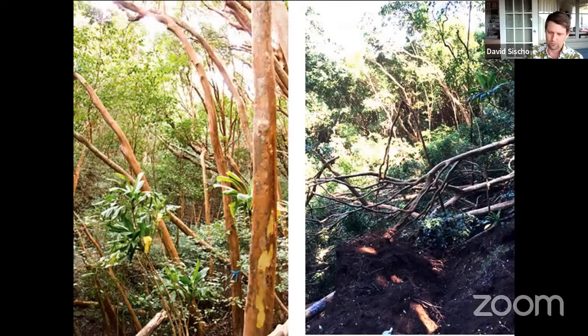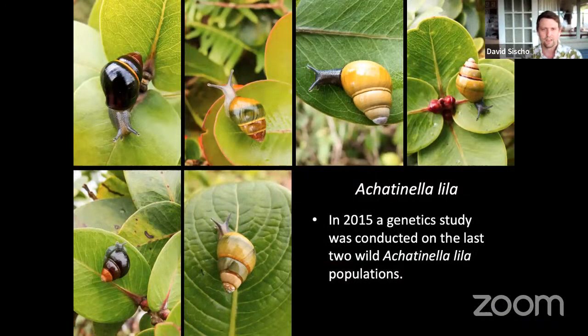In 2015, we worked with our partners at the University of Hawaii and conducted a genetic study looking at the last 2 wild Achatinella populations in the Ko'olau Mountains and a captive population that's been maintained for over 20 years. The objective was to figure out how best to genetically manage the 3 distinct populations. One of the populations was relatively robust. There were likely hundreds of snails. I believe we were able to genetically sample 80 of them back in 2015.